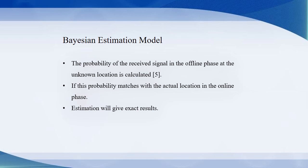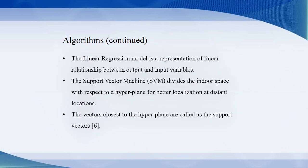Bayesian estimation model. This model works according to the Bayesian theorem, which gives us the probability of the unknown entity. Here, we have the actual location in the online phase. Now, in the offline phase, we find the probability of the received signal at the unknown location. Further, matching of this probability with the actual coordinates takes place. If the matching comes out to be perfect, the estimation is correct and it will give us the exact location. Here we will discuss the other algorithms used for matching. The linear regression model is a representation of a linear relationship between the output and the input variable. It is much like the weighted KNN method which was proposed, which used weights in addition to the actual coordinates. There also, the output and the input variables had a linear relationship between them.